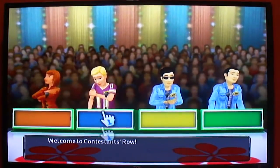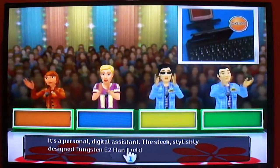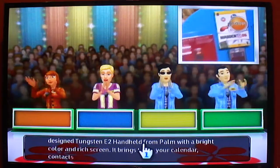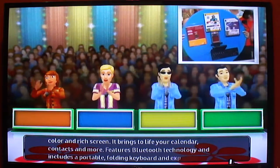Welcome to Contestants Row. It's a personal digital assistant. How nice. It's the stylishly designed Tungsten T2 handheld from Palm with a bright color-rich screen. It brings to life your calendar, contacts, and more. Features Bluetooth technology and includes a portable folding keyboard and expansion card from Palm.